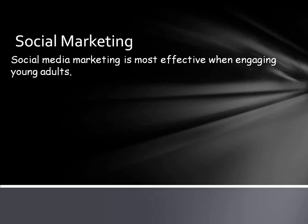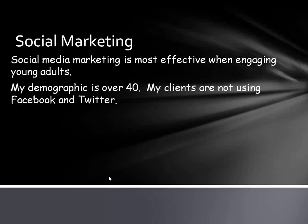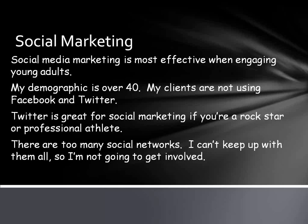Now, there's lots of assumptions that are made about specific demographic segments. Some are correct, some are not. So think about these statements as they apply to you and your thoughts on social media marketing, and tell me whether or not you think these are true or false. First, social media marketing is most effective when engaging young adults. Second, my demographic's over 40. My clients just aren't using Facebook and Twitter. Third, Twitter's great if you're a rock star or professional athlete. And fourth, there are just too many social networks. I can't keep up with all of them, so I'm just not going to get involved. I'm going to sit on the sidelines.